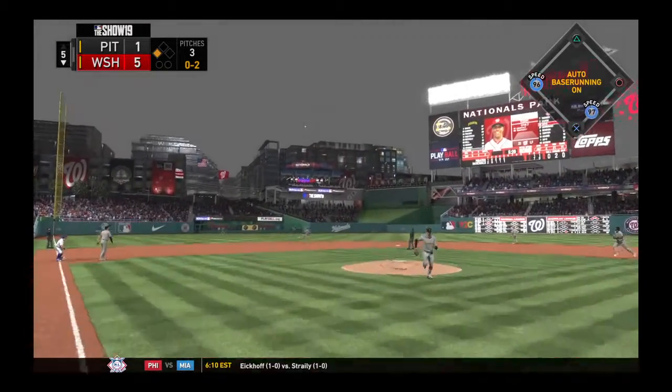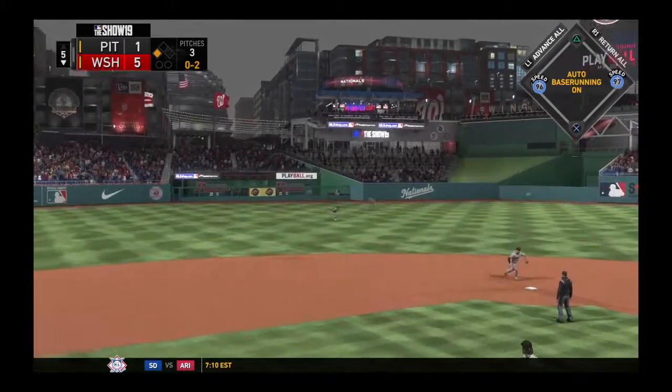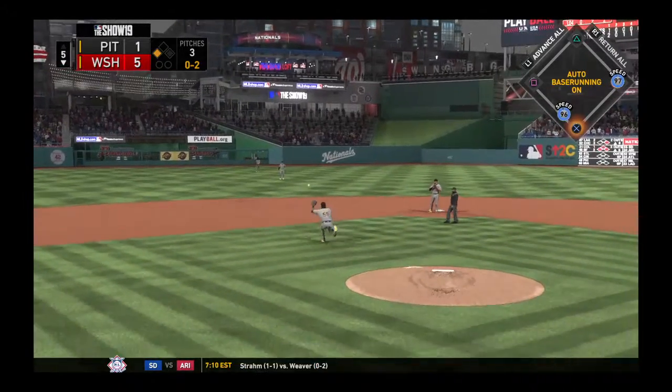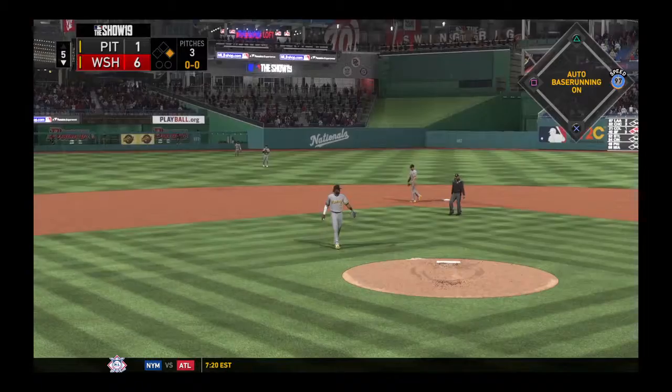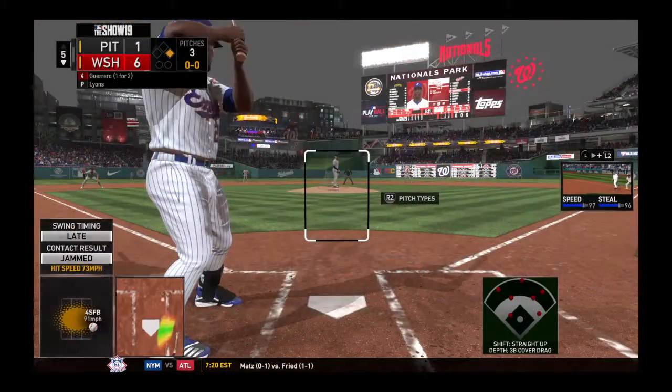Lifted the other way out to left center. After it is Dickerson, but he can't make the play as it finds the outfield grass. And they'll extend their lead even further as the runner comes in to score from third. It's 6-1.